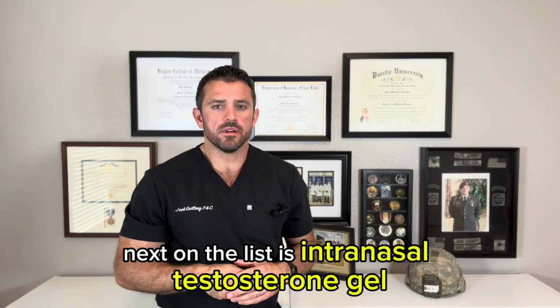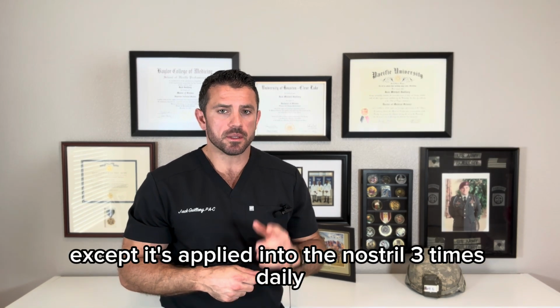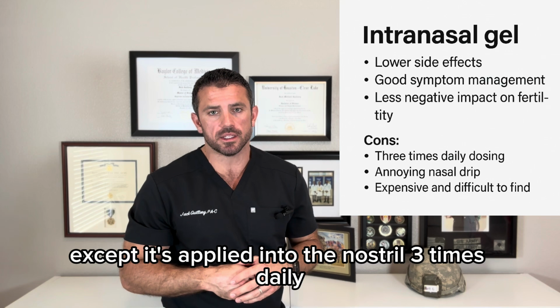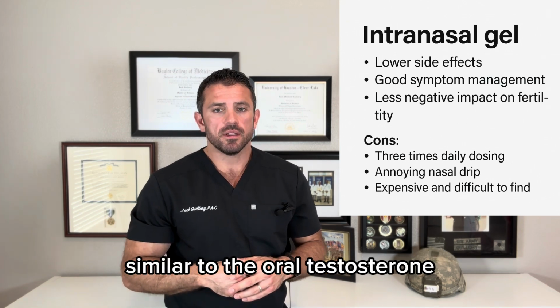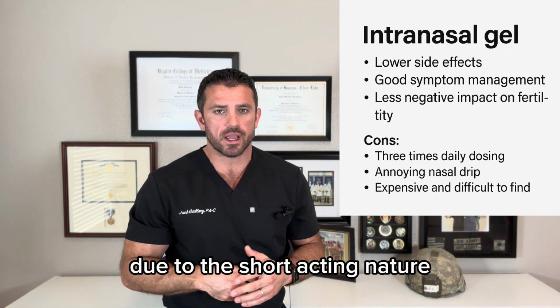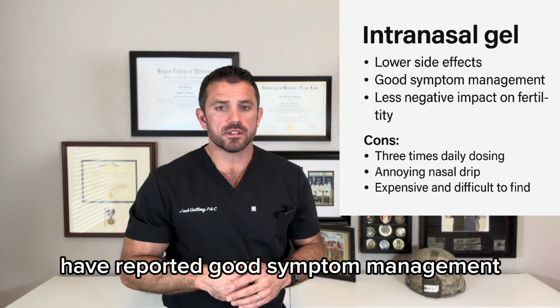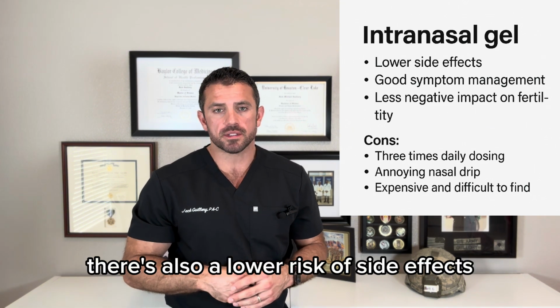Next on the list is intranasal testosterone gel. This is very similar to the transdermal gel, except it's applied into the nostril 3 times daily. Similar to the oral testosterone, these have been shown in small studies to have less of a negative effect on fertility due to the short-acting nature. The patients I've seen on intranasal testosterone gels have reported good symptom management. There's also a lower risk of side effects.